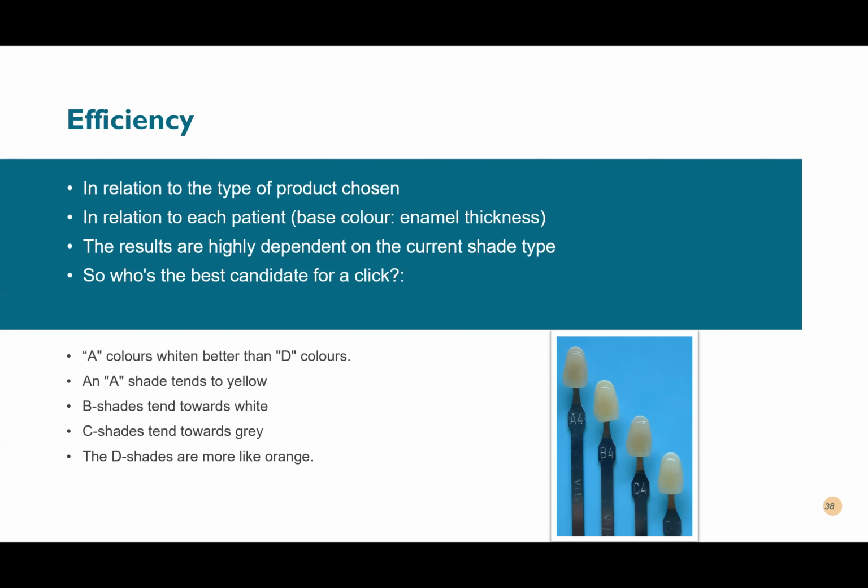Unless you have periodontal patients, but you can maintain the periodontal health first and then move on to the aesthetic treatments, or patients that are younger than 18 years old, of course, you're not going to use it in this kind of patients.